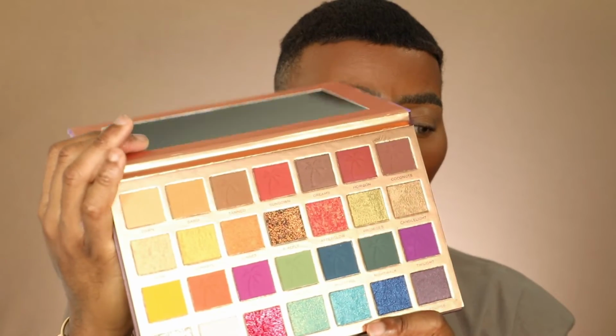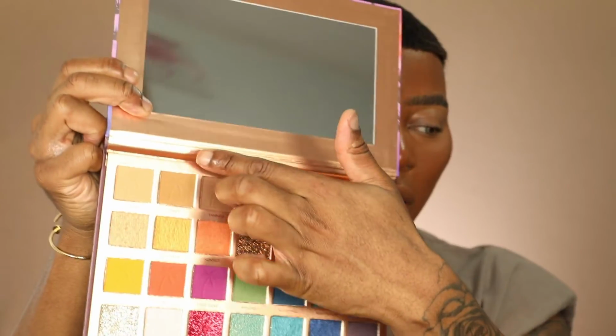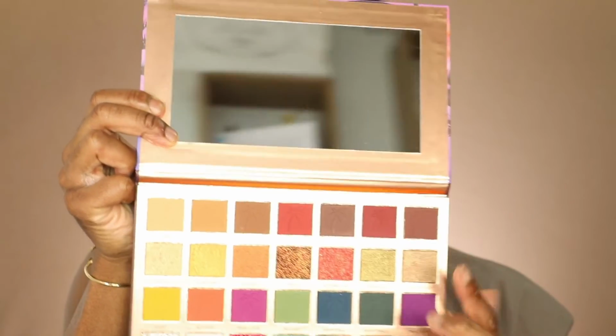So anyway, she's also released this amazing palette, which is beautiful, so nice. This is called Tropical Twilight, which is super beautiful. Like, how gorgeous is this? I really like the top row. I feel like I would use these so much. It's quite a colourful palette.